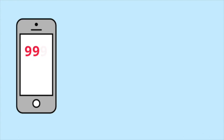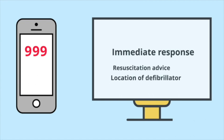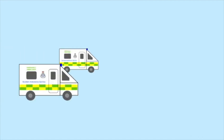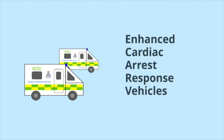Within seconds of a 999 call being put through to one of our ambulance control centres, our call takers will have identified whether or not a patient needs an immediate response. For those critically ill patients that do, resuscitation advice and the location of a defibrillator will be given to the person making the call. Meanwhile, multiple responders will be sent to the scene, supported by enhanced cardiac arrest response vehicles.